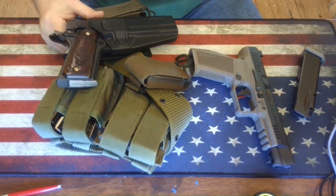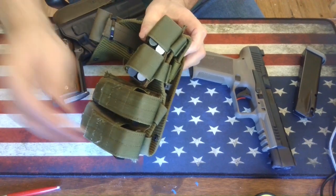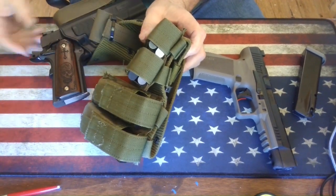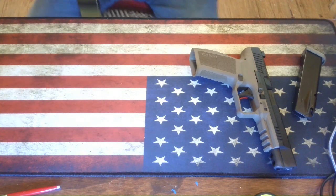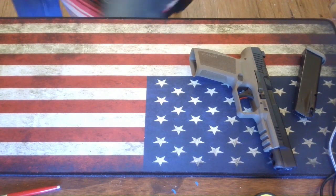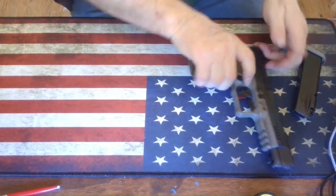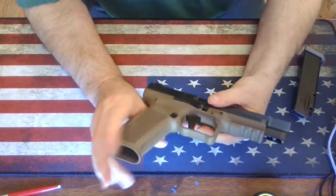Now, there's an issue with carrying a 1911, as you can see. Mags. I got two mags in each one of these things, and I was looking to join the 20th century, so to speak, with the striker-fired, little Goldilocks guns here.